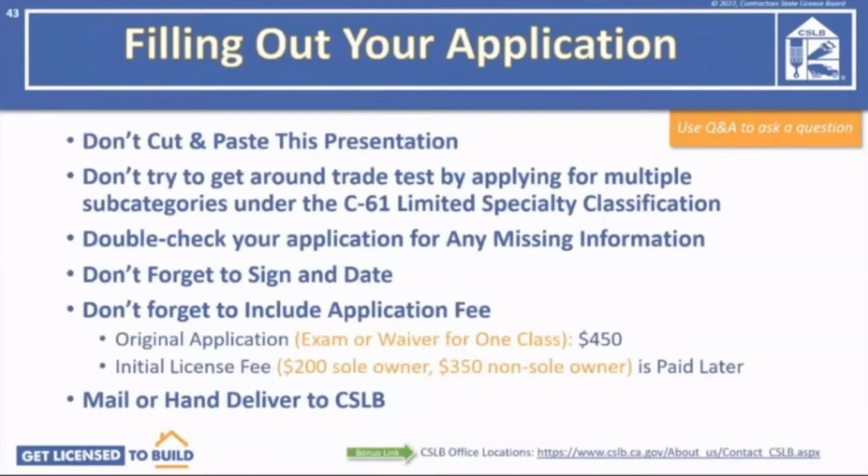One other note, CSLB gets more than 1,000 applications each month, so our application processing staff has seen it all. They've got 2 pieces of advice. First, don't cut and paste from this presentation. Also, don't try to get around having to take a trade test by applying for multiple subcategories under the C61 limited specialty classification.